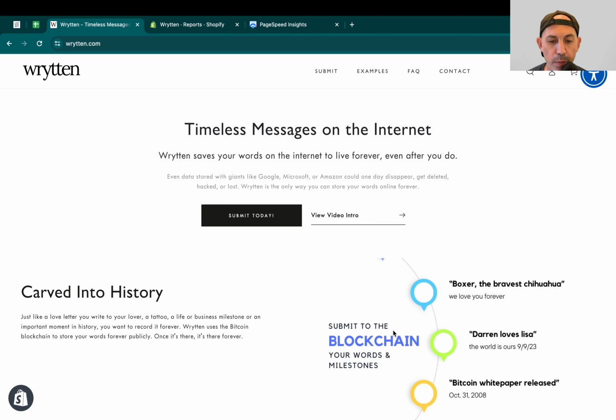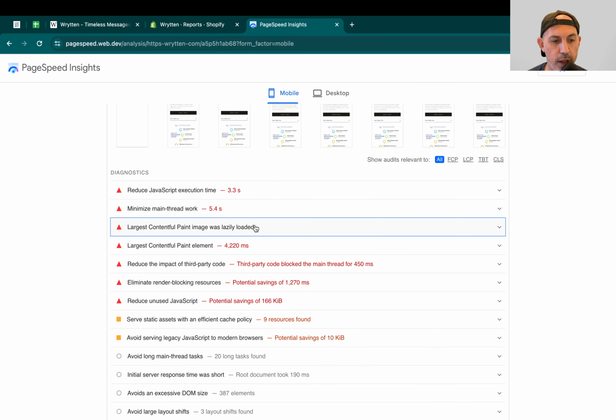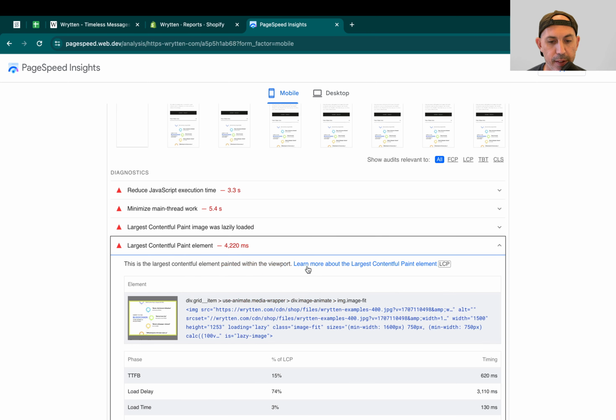In particular, this image is lazy loaded. I should unlazy load it. I should go to my code and remove loading equals lazy. It's very simple code, in particular for this website. Okay, so I got something that's really good. It's going to do two things. Number one, it's going to remove this and give me a better score. Number two, it's going to affect this thing right here, which is the image that it's trying to load slightly later, and that's why it's taking longer.